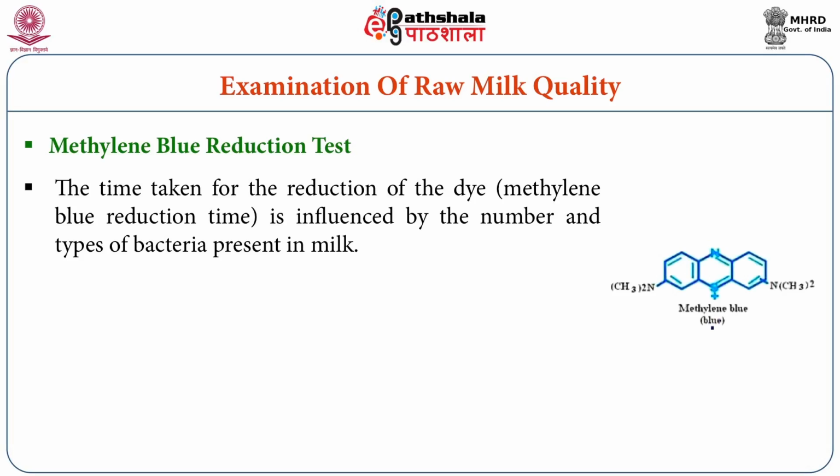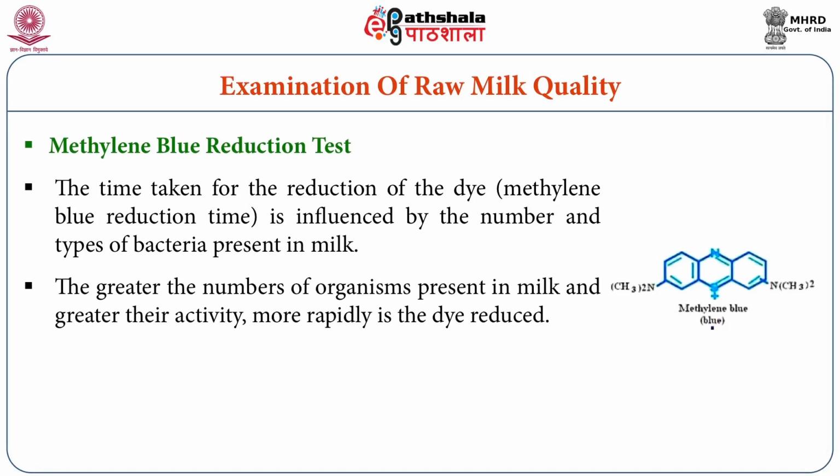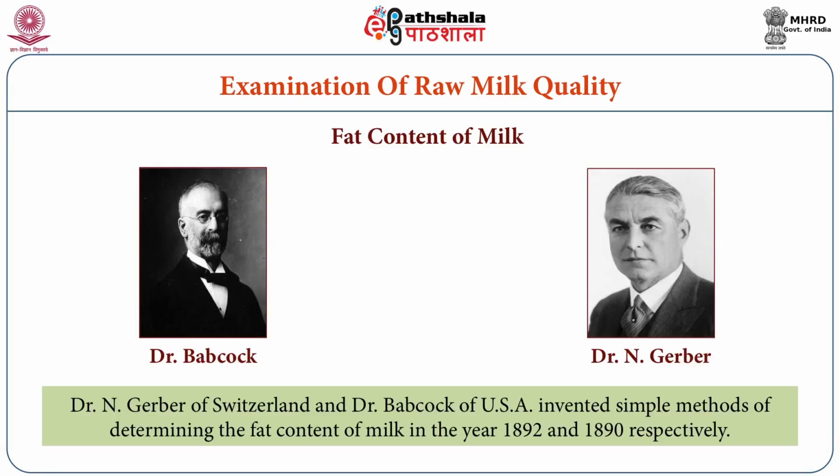The time taken for the reduction of the dye, that is methylene blue dye, is influenced by the number of bacteria present in milk. The greater the number of organisms present in milk and the greater their activity, the more rapidly the dye is reduced.